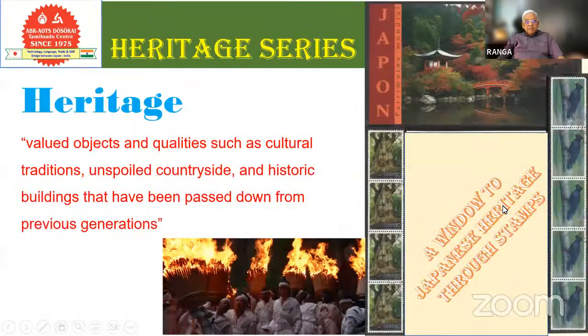Okay. Now, the Heritage Series is a window to the Japanese heritage through stamps, is what we are doing. Heritage is valued objects and qualities such as cultural traditions, unspoiled countryside, and historic buildings that have been passed down from generation to generation. Some of these stamps that I show you here are symbols of the heritage objects and subjects that have been brought under the UNESCO heritage, and the cultural heritage, the physical objects. So I hope you will like this presentation through the stamps.